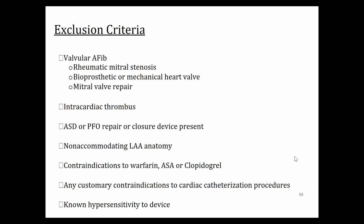Contraindications to warfarin, aspirin, or clopidogrel because of what we talked about. Any customary contraindications to catheterization procedure and known hypersensitivity to device. I can't imagine that exists. It's nitinol at the very end. You've got this PTFE covering on it.